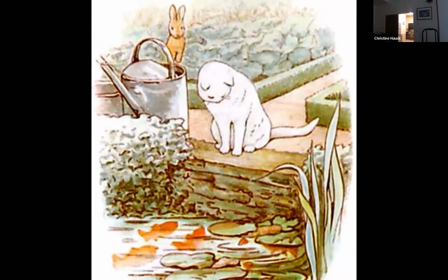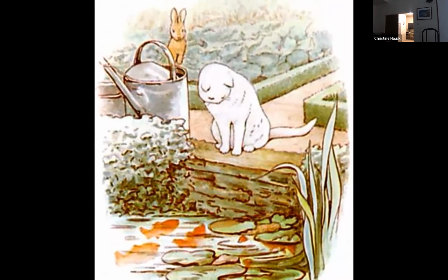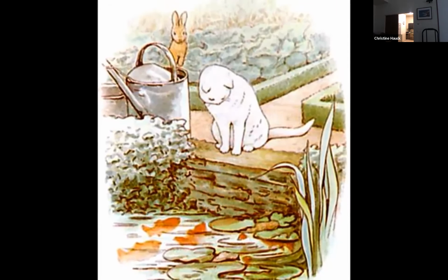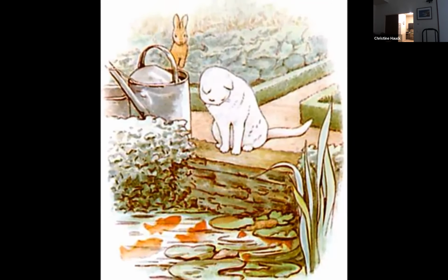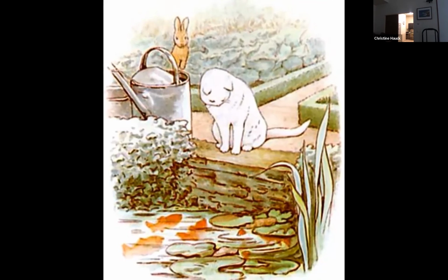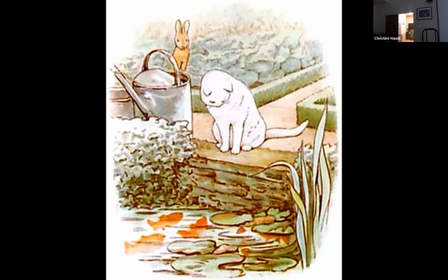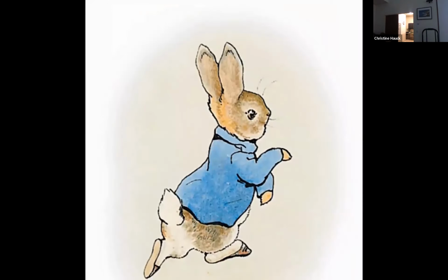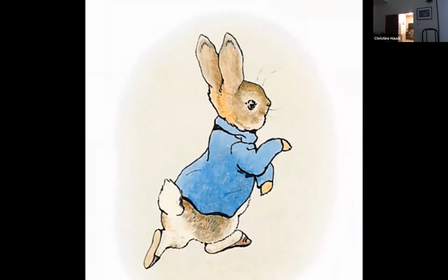Then he tried to find his way straight across the garden, but he became more and more puzzled. Presently, he came to a pond where Mr. McGregor filled his water cans. A white cat was staring at some goldfish. She sat very, very still, but now and then the tip of her tail twitched as if it were alive. Peter thought it best to go away without speaking to her. He had heard about cats from his cousin, little Benjamin Bunny.